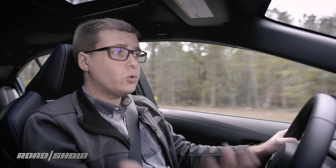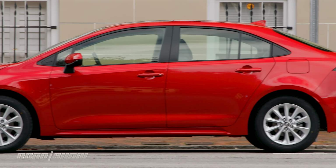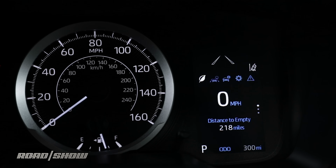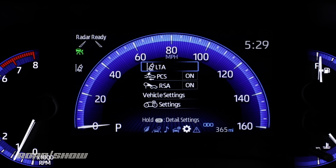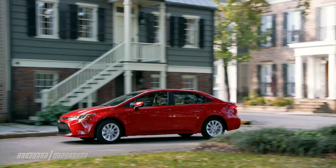One thing that's important in all new cars is active safety technology. The Corolla is a great example of it. No matter which trim level you choose, from the cheapest $20,000 one on up, they all come standard with pre-collision braking with cyclist and pedestrian detection, lane keep assist, adaptive cruise control, lane tracing assist that helps keep you centered in your lane when you're driving on the highway, and even road sign recognition that'll show a little prompt with the current speed limit or even if you're approaching a stop sign.